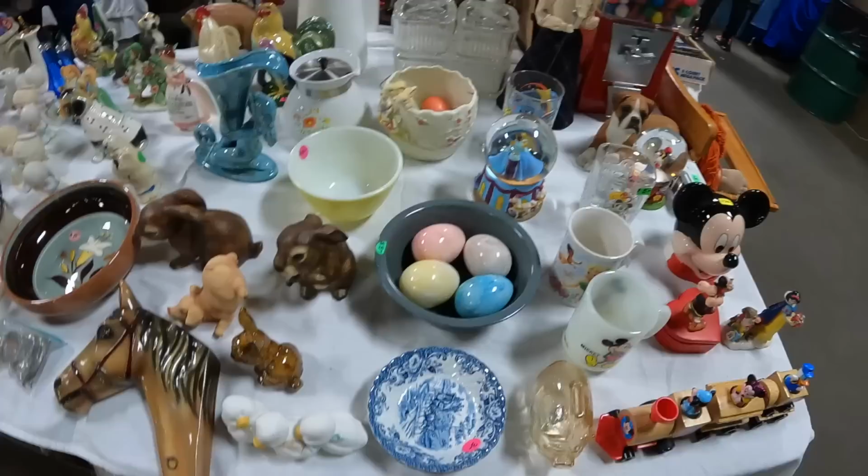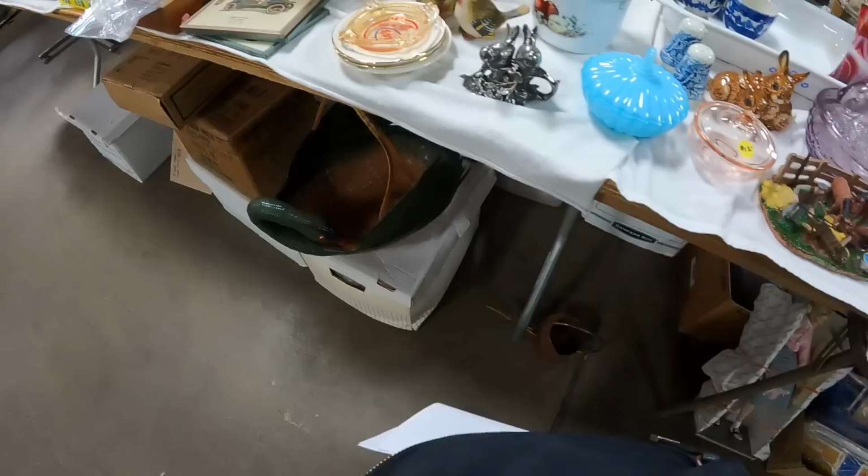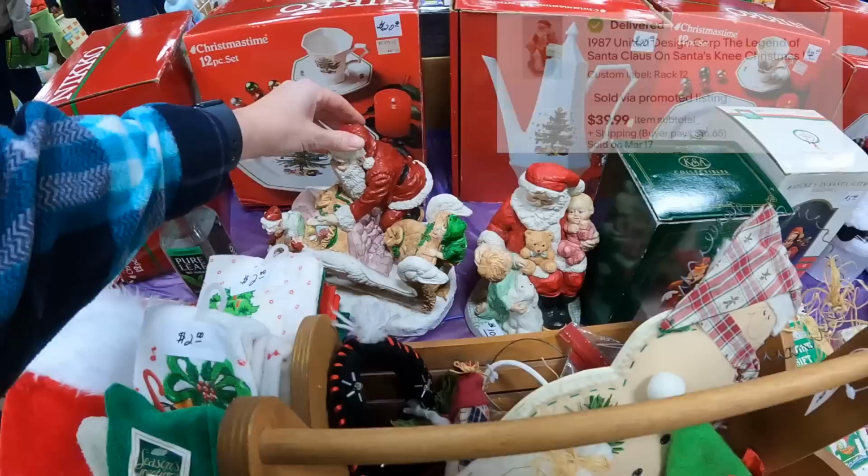This table's always got some neat stuff, but they're a little pricey. Oh, I remember seeing that last time. Just sold this one for $40, which I couldn't believe because I thought it was so creepy. I don't think I'm gonna, these are super heavy though, I'm not gonna buy them.